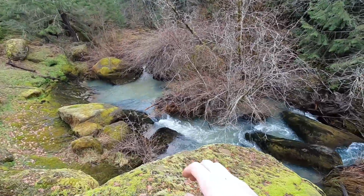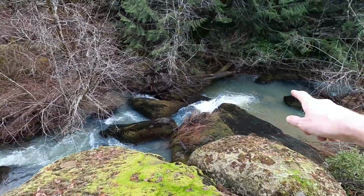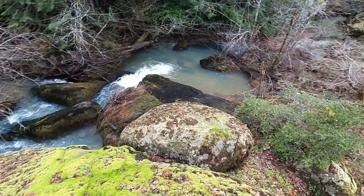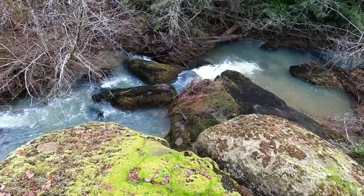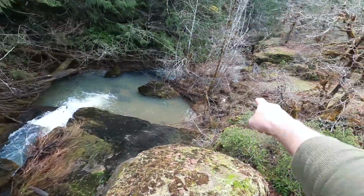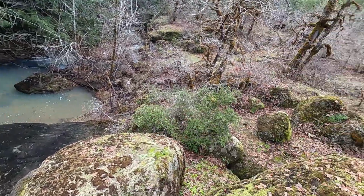But it's pretty beautiful, as you guys can see. We got some nice big boulders in here along this creek. The river's pretty high, so finding a spot to test is going to be kind of interesting. But we're going to go over here and see if we can find anything. If I can't get a pan in the water, that's fine. This is really an exploration, just like a first trip, just to see what we can find.